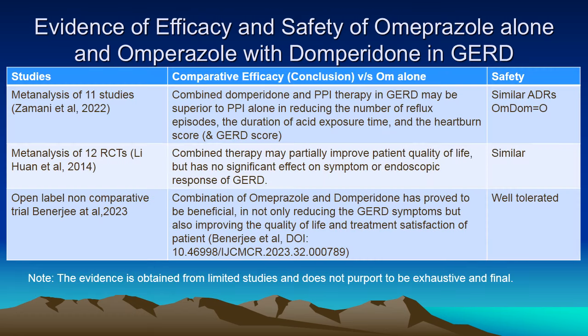Now, let us collect the evidence of efficacy and safety from the available literature. Two meta-analyses, including 11 and 12 RCTs, show that ADRs are similar and omeprazole with domperidone is more effective in reducing reflux episode symptoms, acid time and GERD score. Therefore, this is evidence in favor of fixed dose combination.